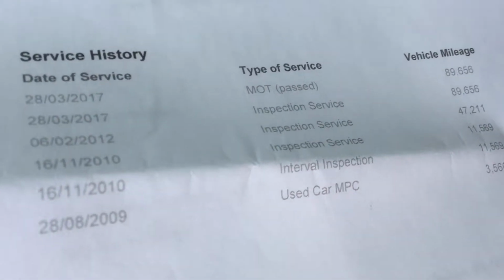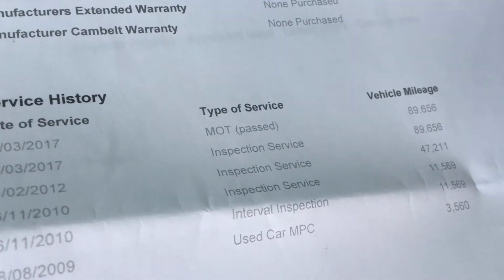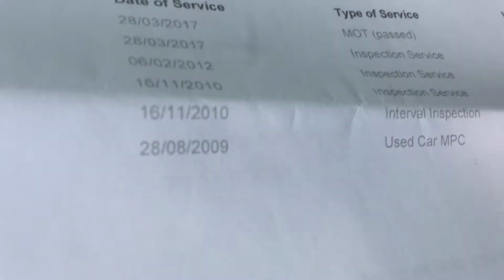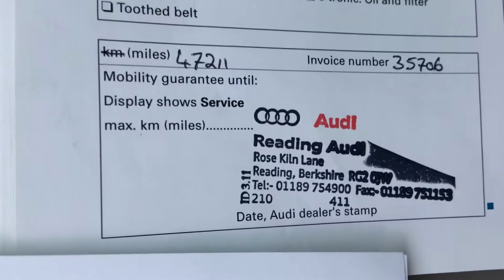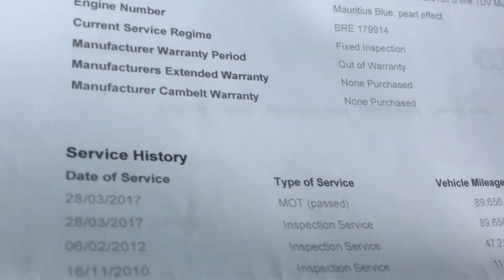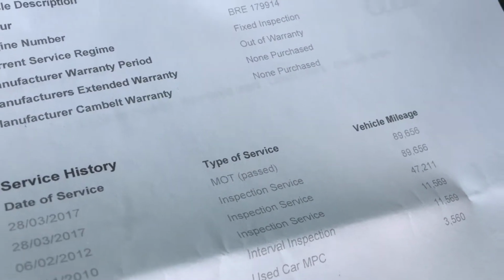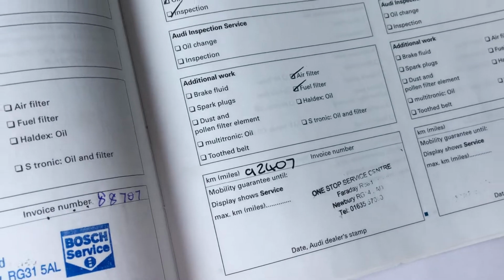So the first service was done on the 16th of November 2010, and that was done at 11,569 miles. Then there was one at 47,211. And that one actually did make the book. Then we've got one at 79,789 miles. One that didn't make the book but made the digital is 189,656. And then we've got one here at 92,407.